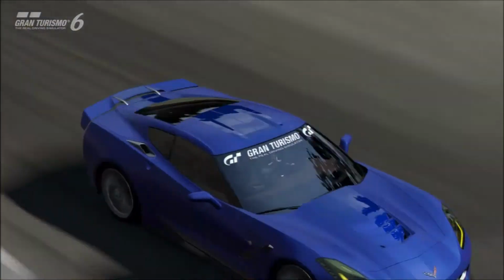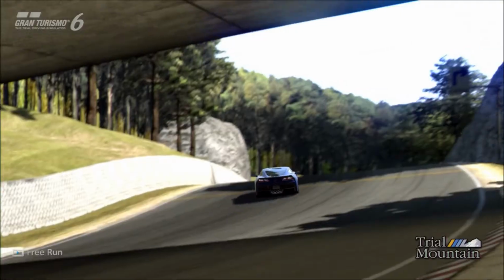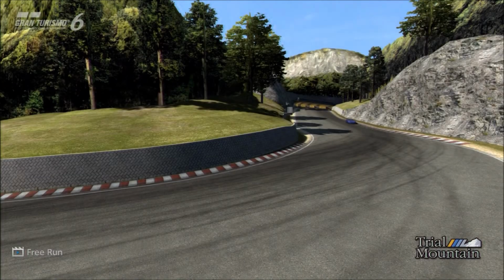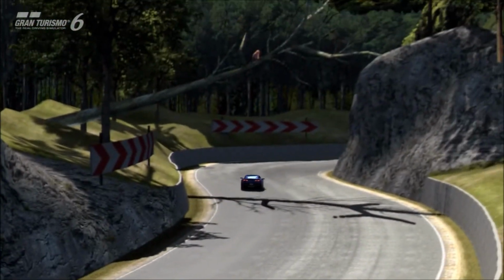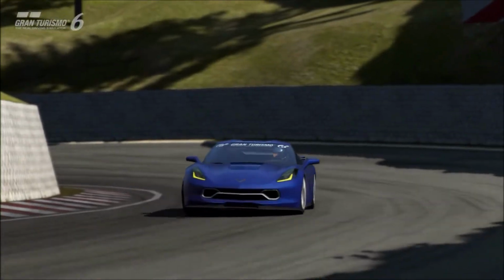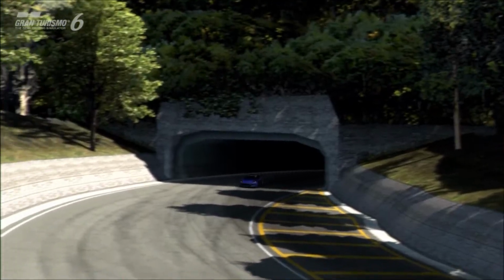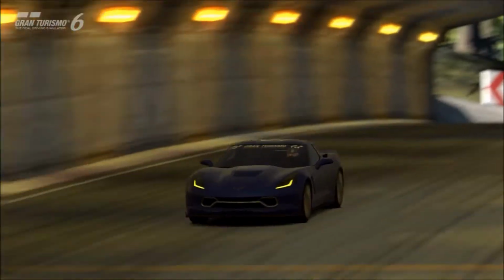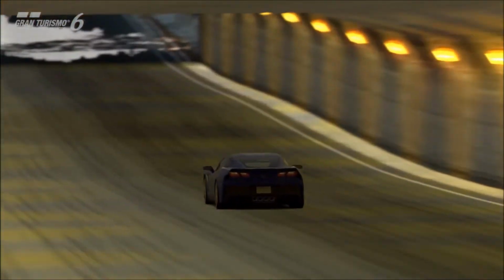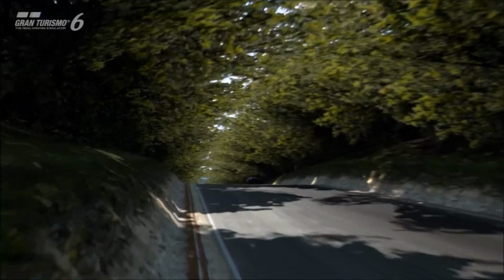Is it a bad car? No, definitely not. Would I recommend not buying this car? No, again, definitely not, because some people do like the look. Some people claim that it's quicker, and that's fair enough. Maybe it is for those people. So overall, it's definitely not a bad car in any way. But for me personally, if I was to recommend a version of the C7, it would definitely be the normal one, because it's just got the best overall package, the best price, the best performance to price ratio, and the best personalization.